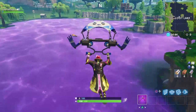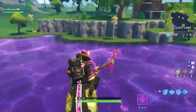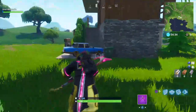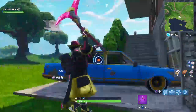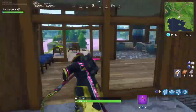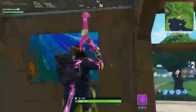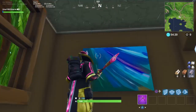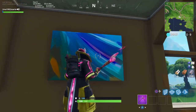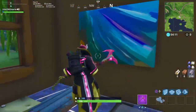Guys, if you're hyped for this new Loot Lake, it's so good. Love it. So look, it's right here, up here. This would be the side of it, and then there's lava coming down right there, and some right there.